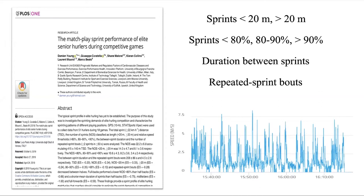Now, from the video, you can see that hurling is a really dynamic intermittent game and players can reach maximum speeds. But what we wanted to know is how many times do they sprint up near their peak speed? Because if they do, well, these sprints are more demanding than the other sprints. So each player's peak speed was tested over a 40-meter sprint test.